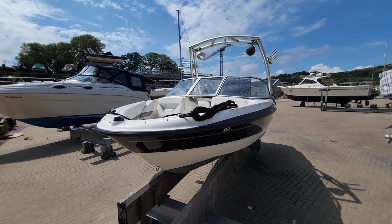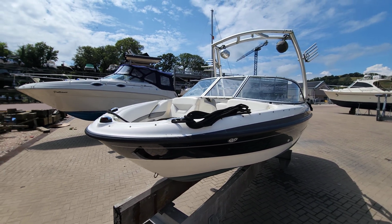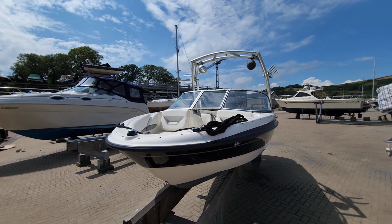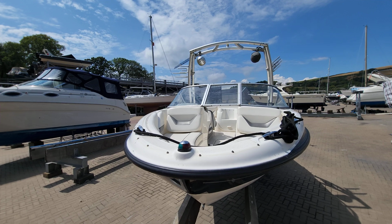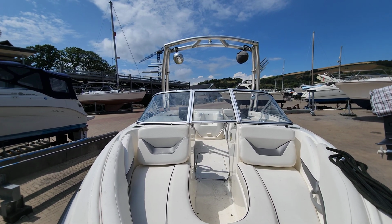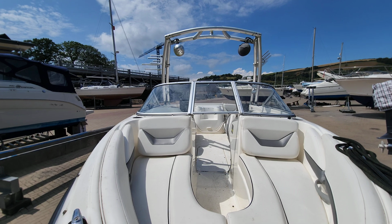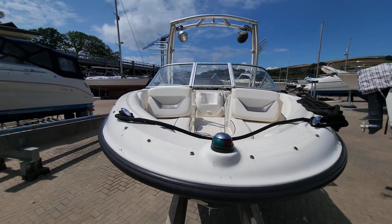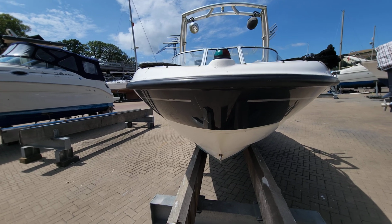Today we're taking a look at this Bayliner 185 that we have listed here in the Dartmouth area. Spectacular looking boat. Just going to be doing a short external and internal video so you can get a feel for this vessel, how she's laid out and her lovely lines. So we're just starting off here now at the bow.